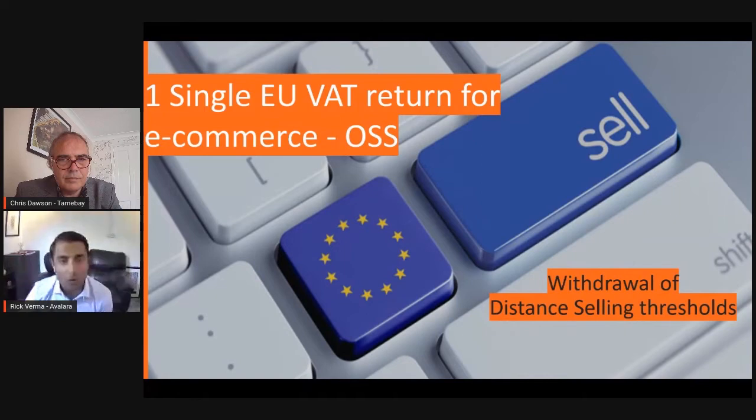So the EU has introduced this one-stop shop registration and return. This enables EU and non-EU sellers to report sales of goods from stock already in the EU in all 27 member states via just one registration and filing. So an EU-wide 10,000 euro threshold is now in place rather than a country-specific threshold, which was in place with distance selling in the past. So they've all now gone away. This is the first piece.